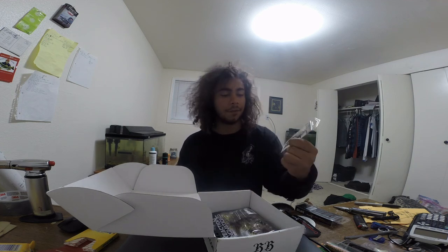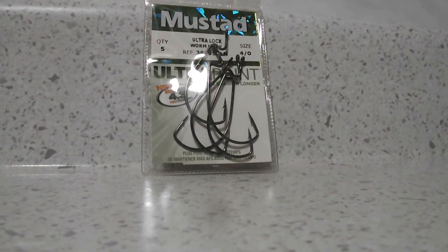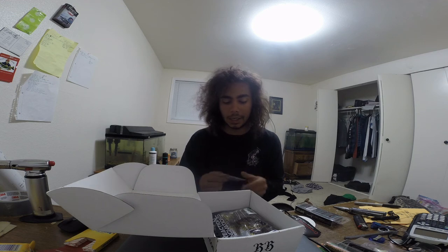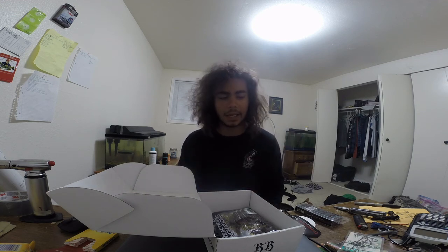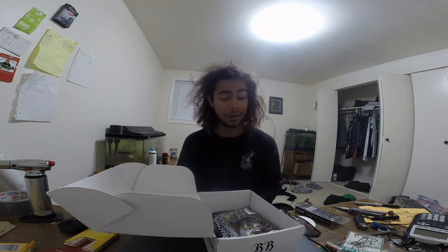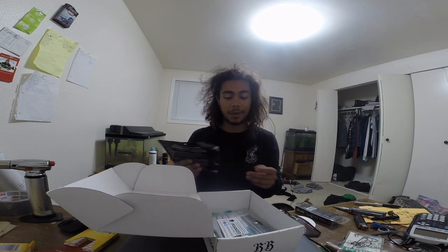We got some hooks. These are 4-aught Mustad Ultra Lock Worm Hooks. Just a nice little pack, full pack, 5 in here. The Mustad hooks are super sharp. They're fantastic. I use Mustad a lot. Big fan of it, but yeah, those are definitely going to work on some soft plastics, which is the next thing we have up in the box.